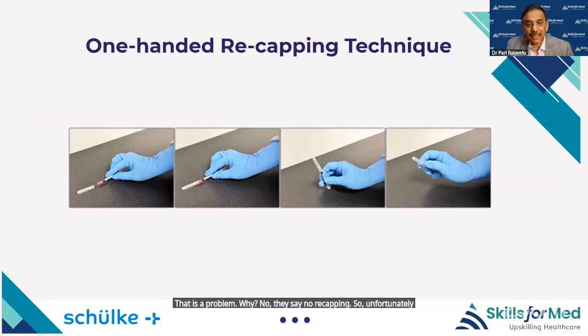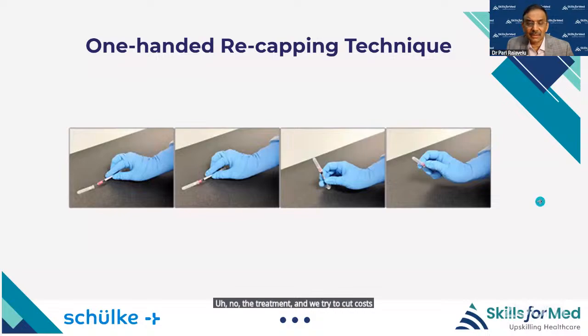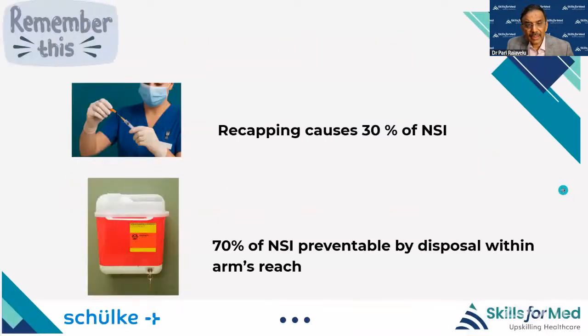So, unfortunately, in India, no recapping sometimes doesn't make economic sense. Many of our patients cannot afford the treatment, and we try to cut costs on various other things. Having needles that have safety devices is expensive. Therefore, this behavioral change of one-handed recapping can actually save a lot of needle stick injuries, but even this is not widely taught and not widely recognized. To that extent, that is the reason we are getting so many needle stick injuries. So recapping is the major cause of needle stick injury, 30%.